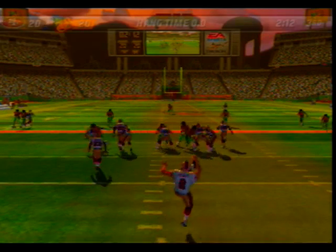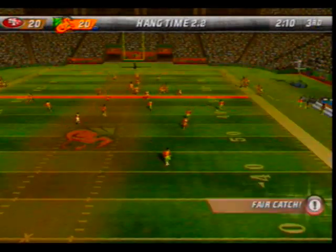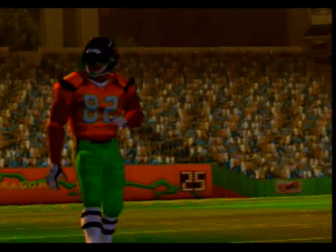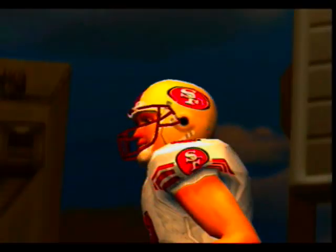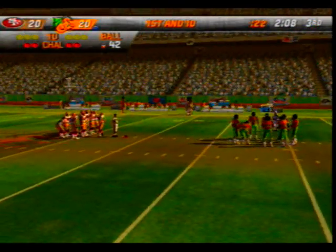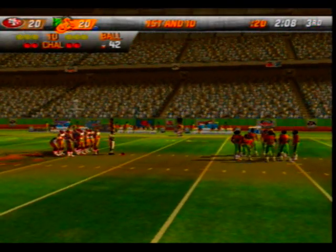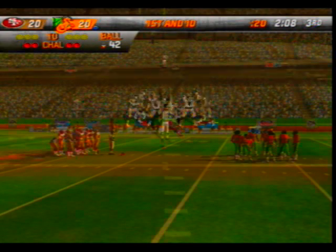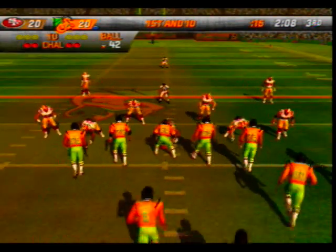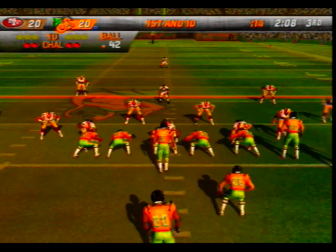Cole Quick will come in now to punt it away. Number 82 is the deep return man. Fair catch made at the 42-yard line. They'll take over at the 42-yard line. First and 10.